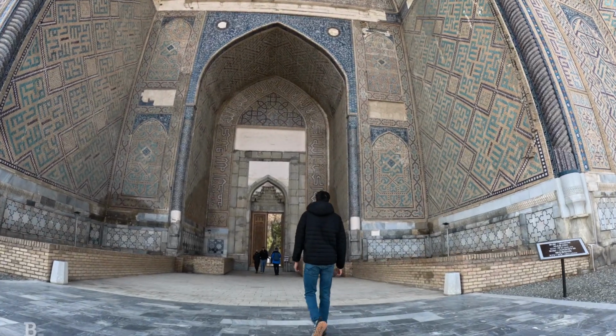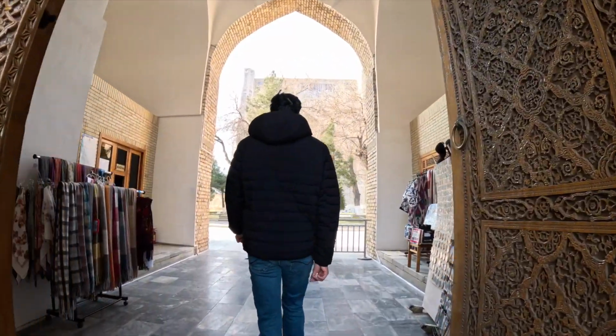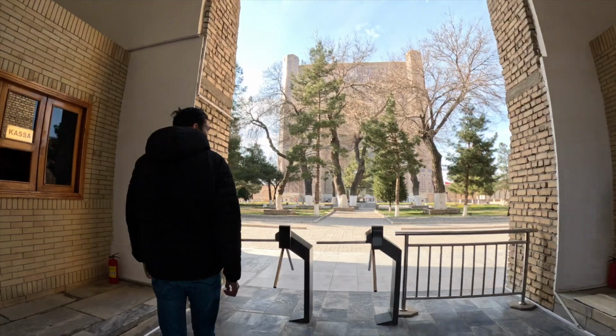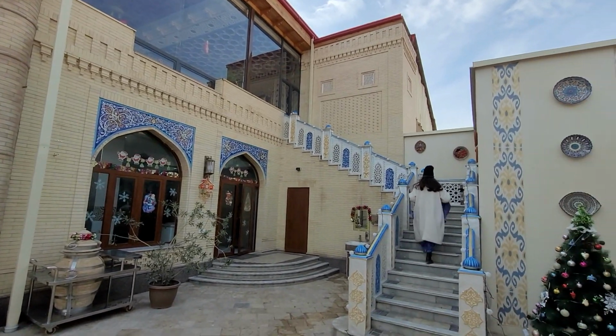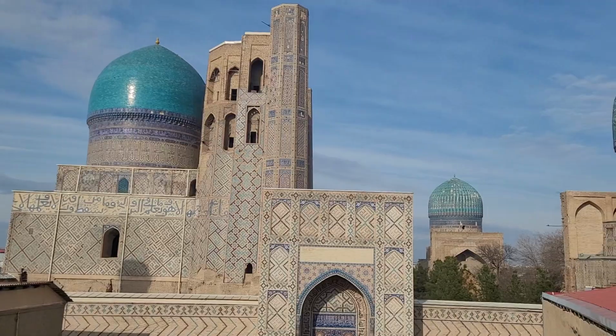Across the street is the Bibi Khanum Mosque and Mausoleum. It was once one of the biggest mosques in the Islamic world. Completed in 1404, it is the jewel of the Timurid Empire and could hold up to 10,000 worshippers. You must sit down for lunch at the Bibi Khanum Hotel, which offers some incredible views of the mosque.